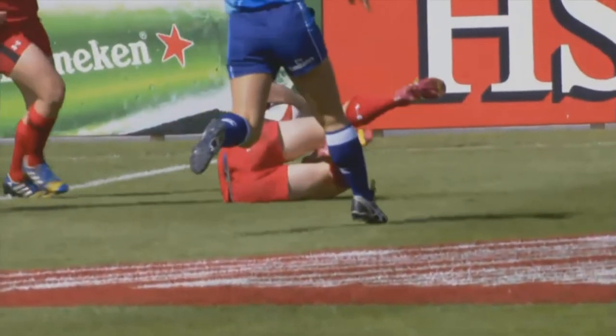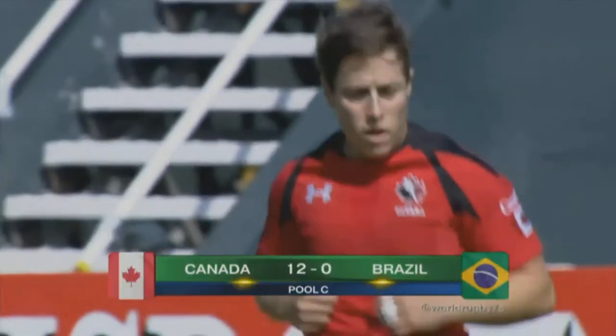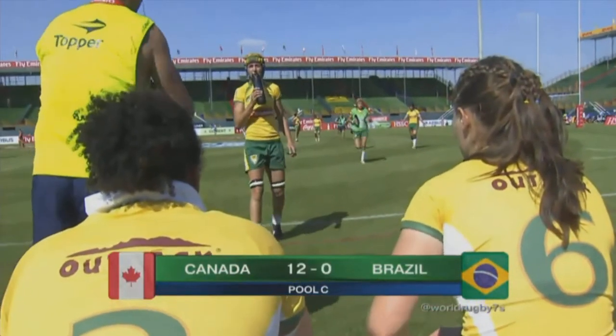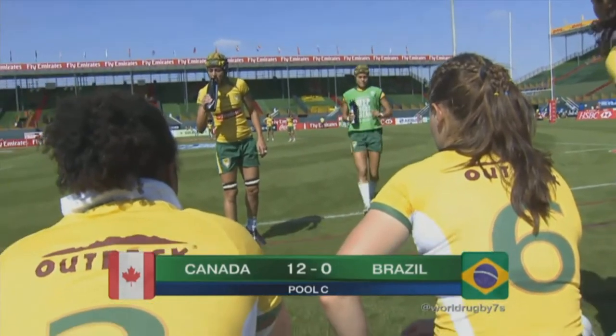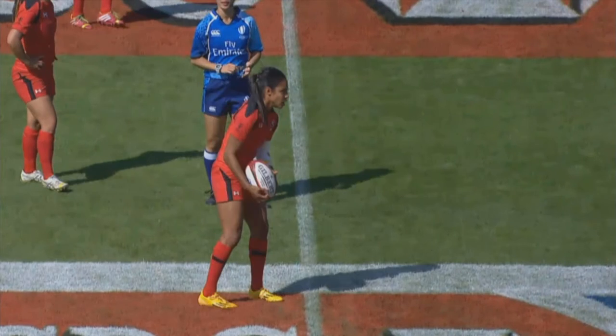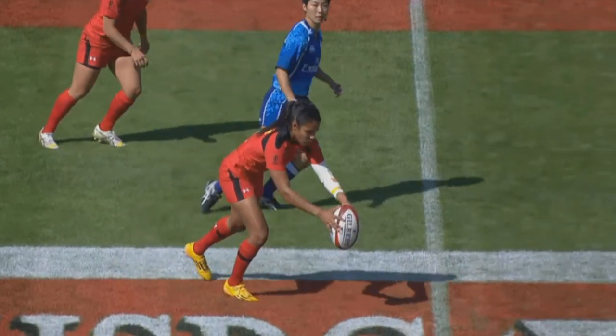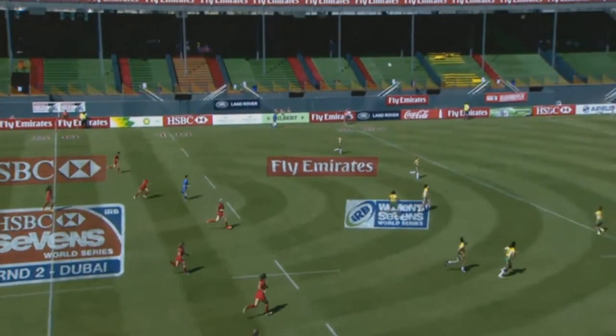Not unfamiliar with this ground, having made her debut here in 2012 from the Toronto Scottish club side. Ghislaine Landry. She played for Bath as well, so spent a little bit of time in the UK. And showing all the skills necessary for Sevens. Ball in 2 hands, keeping the defence guessing. And that's a wonderful start for Canada.